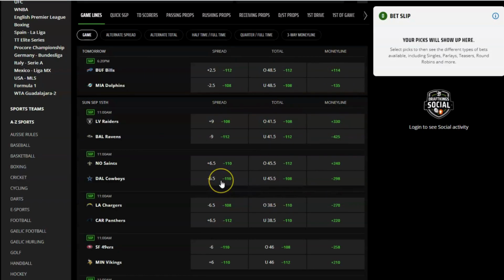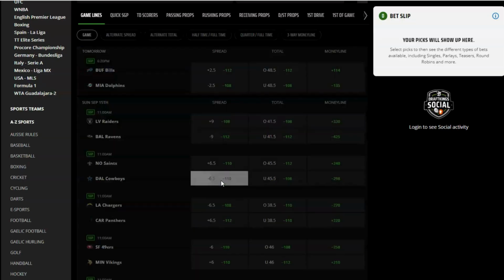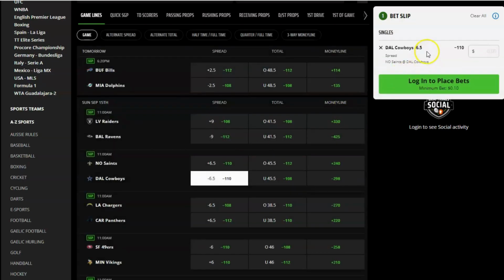Let's say you just want to put minus 6.5 with the Cowboys. What this means is the Cowboys have to win by 7 points or more in order for you to win this point spread bet. The odds are minus 110. So if you were to risk $100, you can see here the math would provide a payout of $190. So you'd profit $90.90 because of the minus 110 odds, and you simply log in to place that bet.